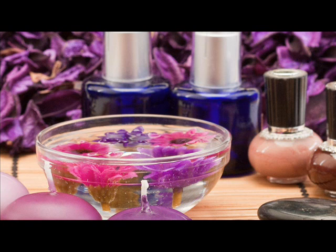Otherwise, we have a mud mask, which is also good for dry skin, but sometimes if you leave it on too long, it can dry the skin out even more. And then we have a peel-off mask, which is good for problem or oily skin. So, which one? The hydration one. Good choice.